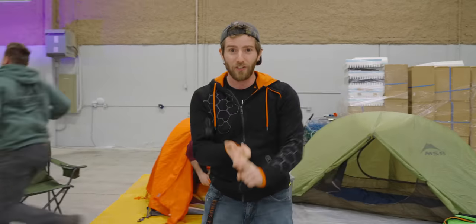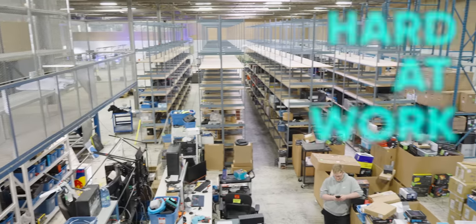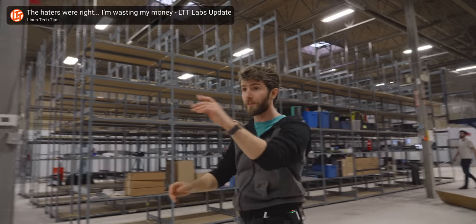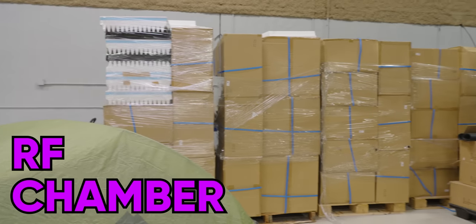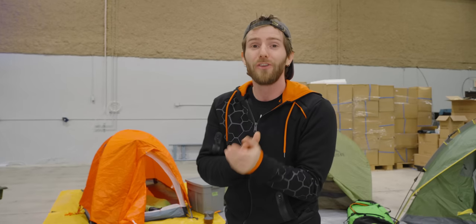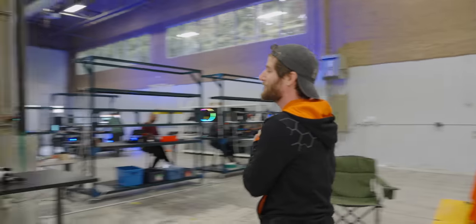The labs team in logistics has been hard at work getting everything set up here at Lab 2. And while I haven't given you guys an update in a while, that's all the more exciting things for me to share with you today. There's power to the PSU tester. Our laser keyboard scanner is working. We've got a metal 3D printer. We've got a brand new RF chamber behind me on those four pallets. And there is so much more for me to show you today.